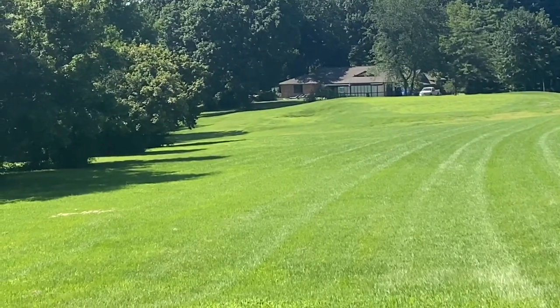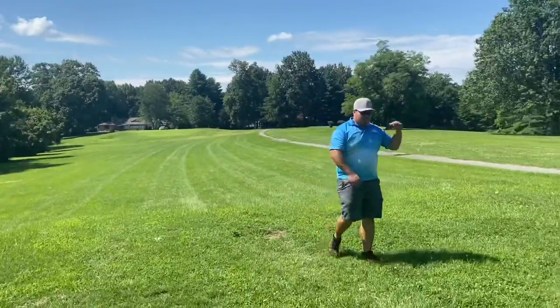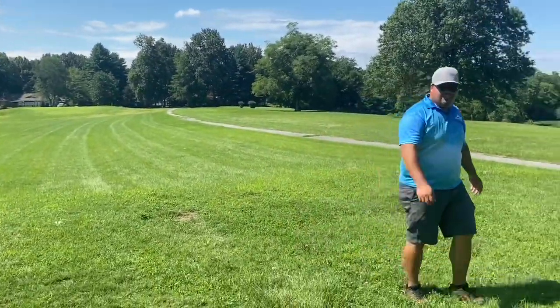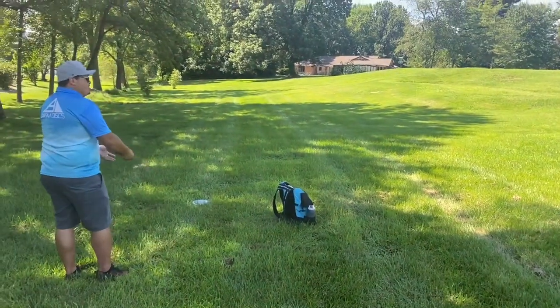Off to the left side's not even that bad, to be honest. There's still not a lot down there. It'll be nice to have an uphill approach, so from that distance I could probably throw a fairway driver. Go for the upshot with a bull. I'm nowhere near as powerful as Aaron. So.